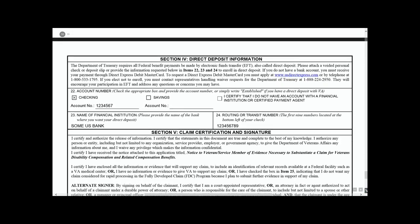Now, the Department of Treasury requires that all federal benefit payments be made in EFT, that's electronic funds transfer, or direct deposit. Now, if you do not have, or certify that you do not have an account with a financial institution or certifying payment agent, then you'll check the box stating that you certify this, and then you will have to request a Direct Express Mastercard. And here's how you apply. Basically, there's a website up here, US Direct Express, or you can call this 1-800 number right here and get enrolled.